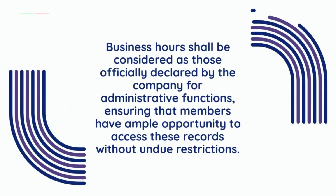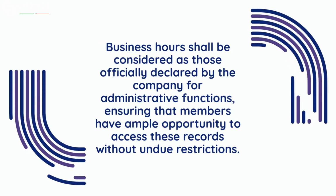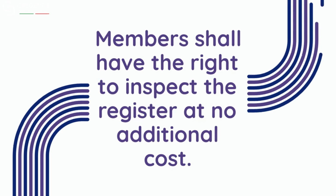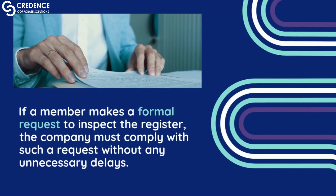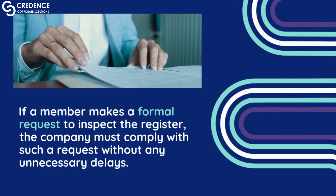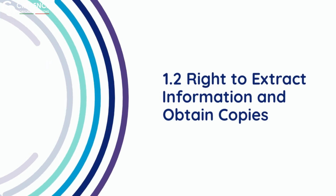Business hours shall be considered as those officially declared by the company for administrative functions, ensuring that members have ample opportunity to access these records without undue restrictions. Members shall have the right to inspect the register at no additional cost. If a member makes a formal request to inspect the register, the company must comply with such a request without any unnecessary delays.